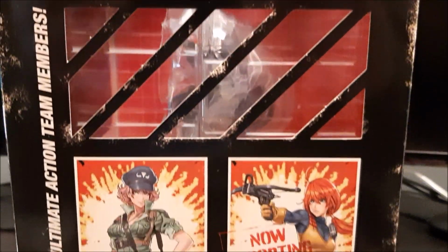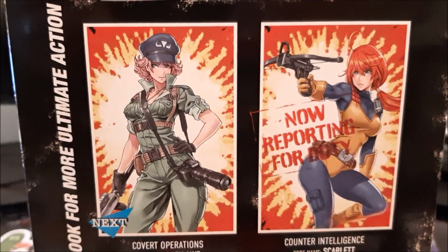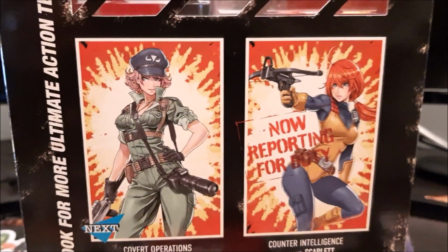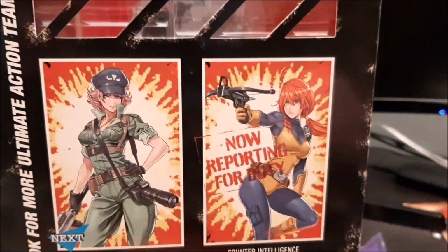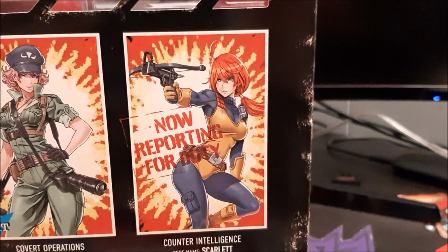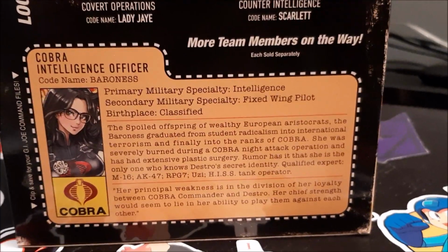Other side panel, and we have a first look at the next statue in the series, which is Lady J, which will be releasing in May of 2020. And the first statue still up for grabs is Scarlet, which I'm surprised she hasn't sold out yet. And again, Koto did a great job, attention to detail back in the day.